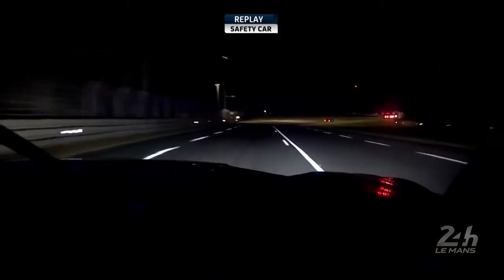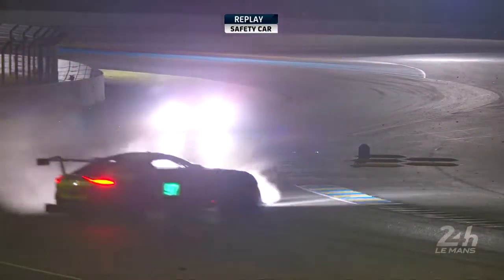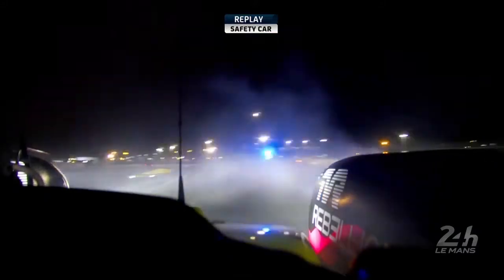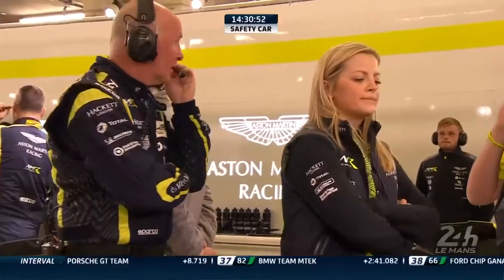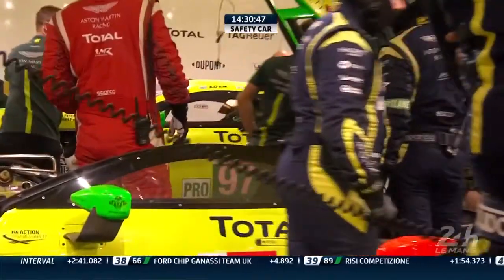Driver side impact as well. Never a good thing. On board from the Rebellion behind Alex Lynn. Another view of his off. Thankfully not as big as Marco Sorensen's, so a bit of a somber Aston Martin pit right now.